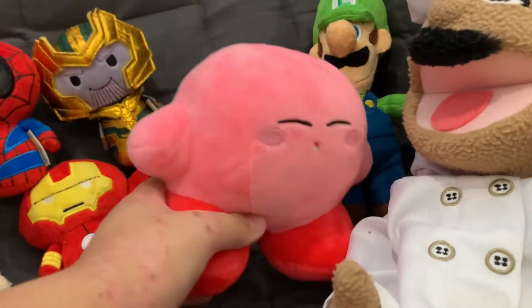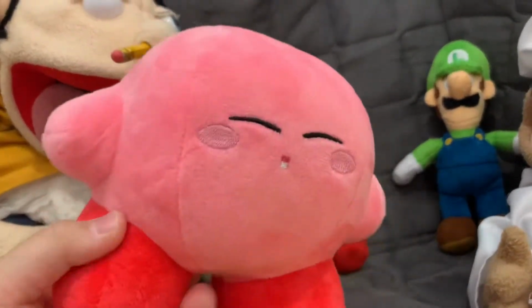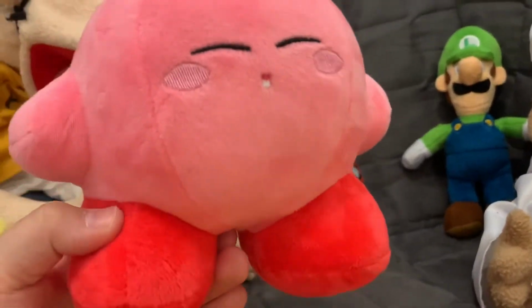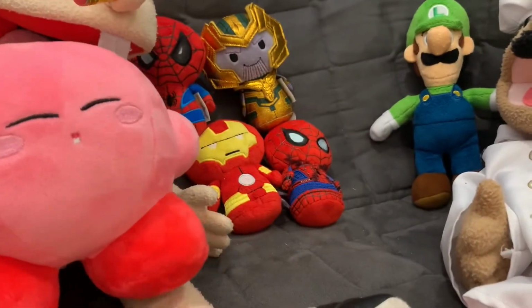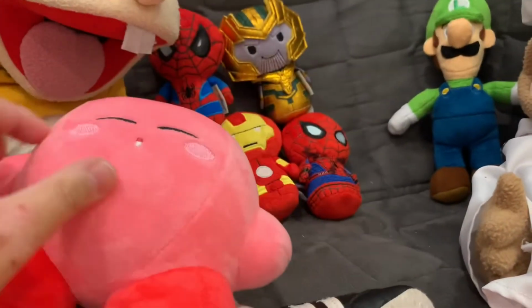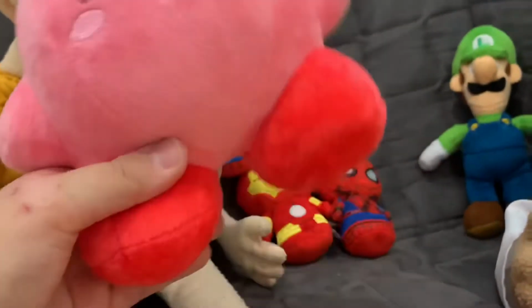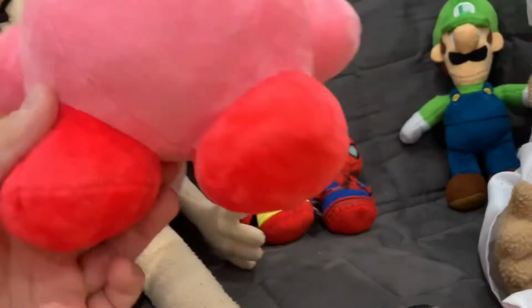Alright, next we have Kirby. Not really much to say about him or her, I don't know. Actually, I think it's him. It looks different. I was actually going to get one with the big eyes and the smile, but I feel like they gave me the wrong one. They just gave me this one, which I think is going to sleep.